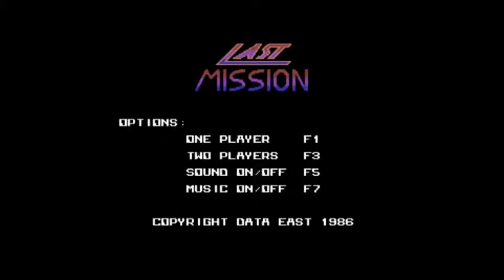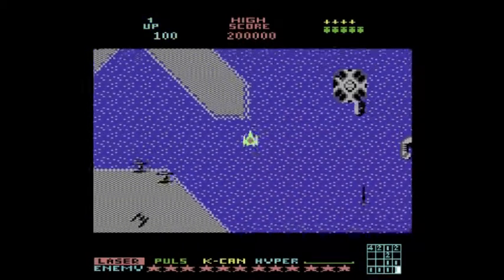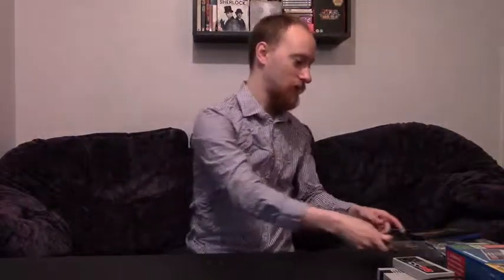Next up, a game called Last Mission on the Commodore 64. This is another shooter game. A test of valor to challenge the most outstanding arcade space fighter. So I imagine this game is going to be quite difficult. But there you go, it's in one of these really big cases, which is kind of awkward because the cassette can roll around. There's not much space to keep it in there, but it does allow for a lot of space for artwork, which is nice.